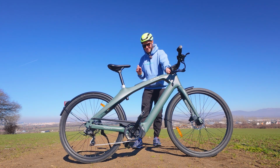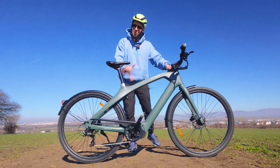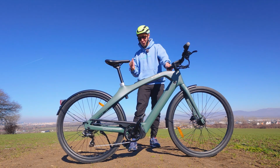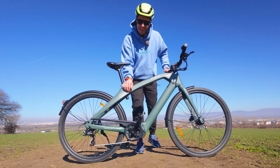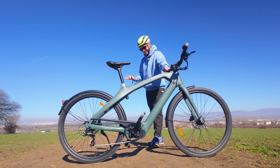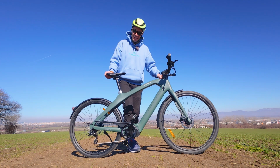Over here, that's going to be challenging to get, because you have two options. The first one would be to get a dropper which is wireless, and that's going to cost a fortune. The second option would be to install something with cables, and yet it's going to look kind of ugly. Apart from that, the design is great.